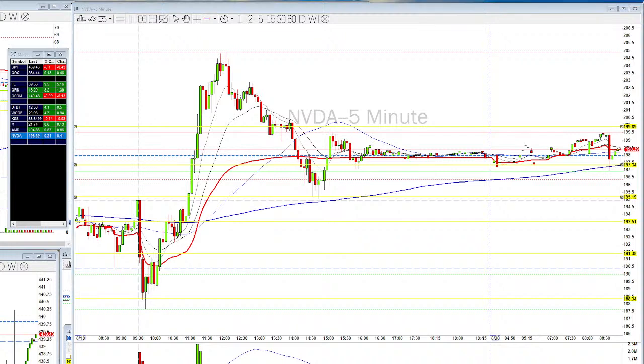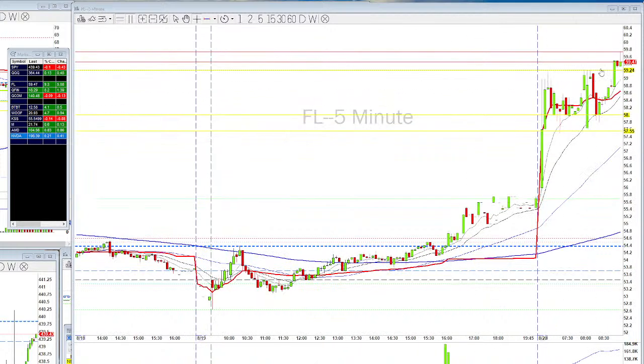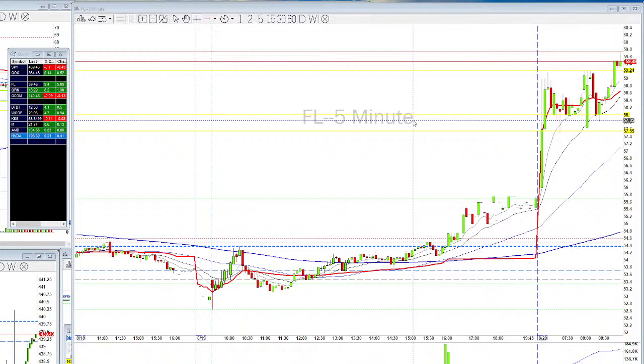Today is not a very clean setup day. Very low volume. The only things in play right now, you can say, are Foot Locker and QFIN, but again it is low volume. And Microsoft is making a new high. That could be interesting, touching 298 now.